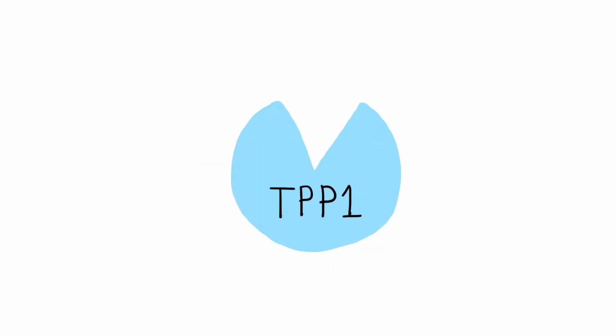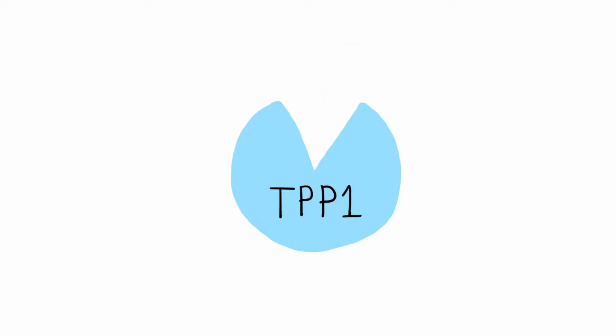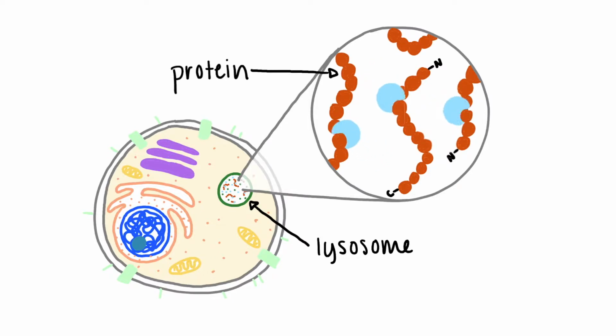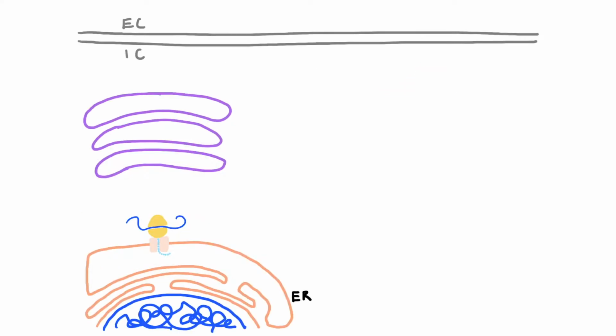This is TPP1, short for tripeptidyl peptidase 1. This little enzyme has big responsibilities in the body, and the lack of it can lead to big consequences. TPP1 is a lysosomal enzyme that helps break down proteins in the lysosomal lumen. Specifically, it cleaves the N-terminal tripeptides from a broad range of substrates.